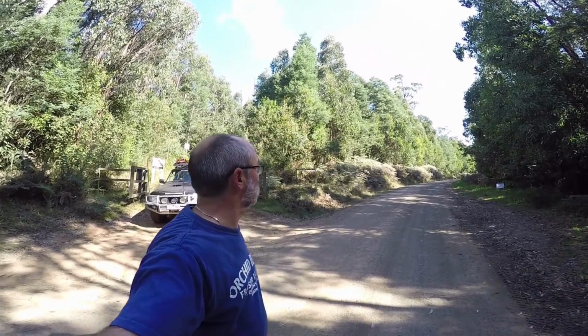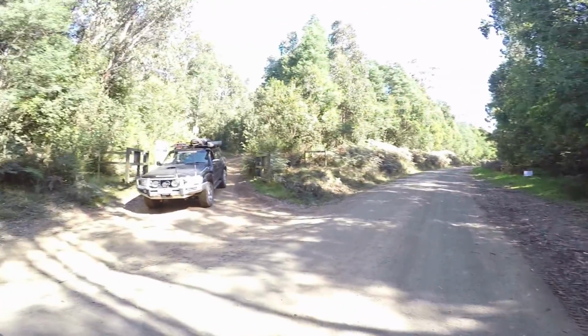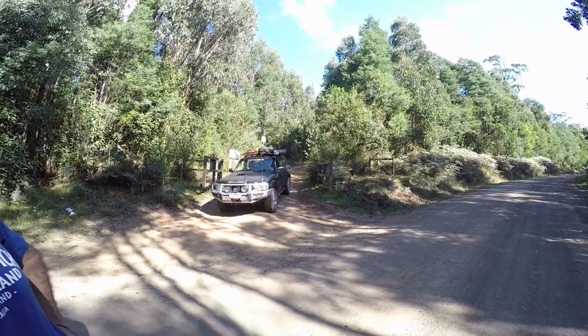This is the bottom end of Gentle Annie. We've just driven the whole lot of it. The loop actually continues round on that Tea Tree Track, so we're going to go and actually drive that section. But this is actually the bottom of it, at the intersection of Bunyip Road, which is over here, and Gentle Annie. That wasn't a bad drive. My assessment of it is there's some hard stuff in there if you want to drive it, but there's also chicken tracks around just about everything.